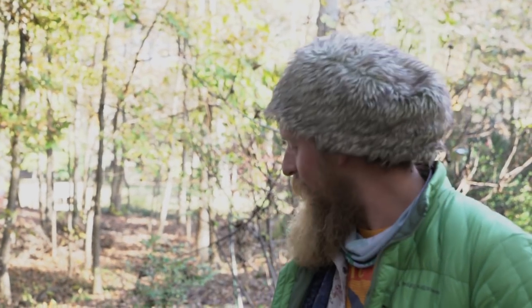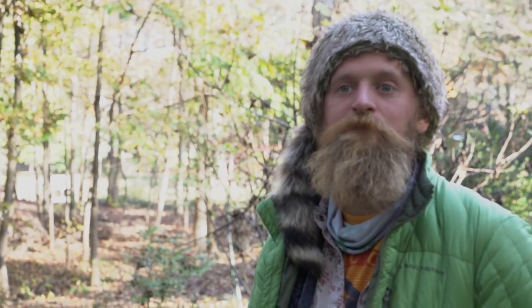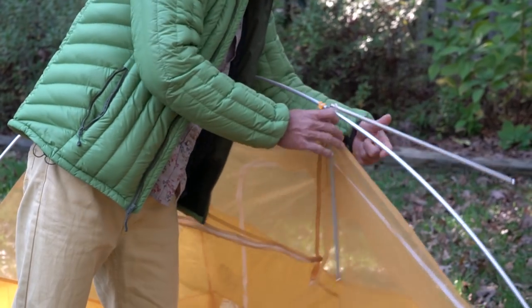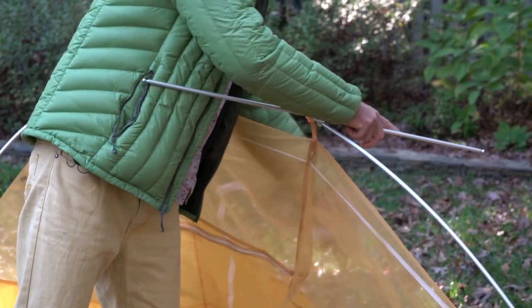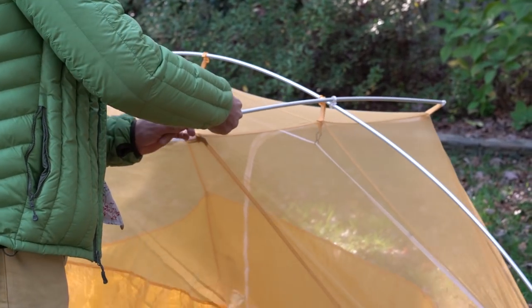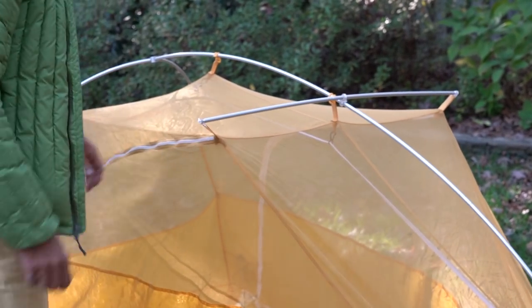I'm here today with a Big Agnes Tiger Wall tent, and I'm going to do a review of it. My review is going to be from the perspective of a thru-hiker. I used the tent on the CDT for about a month and a half. I used it alone as a one-person tent, and I'm going to do my review that way.